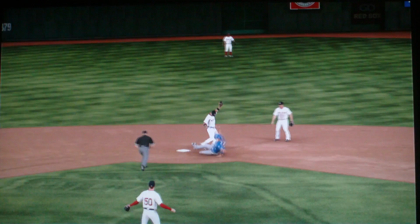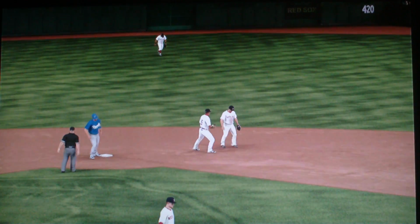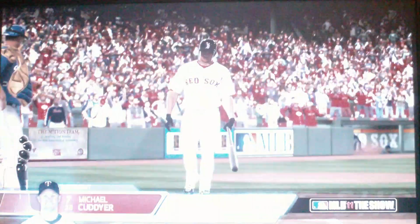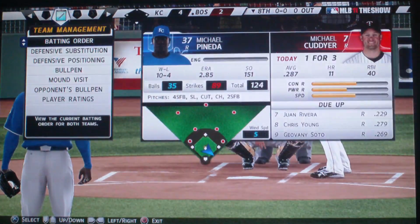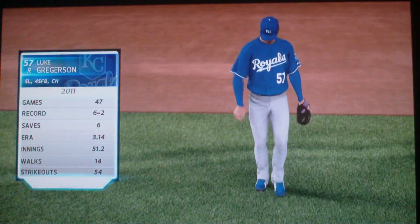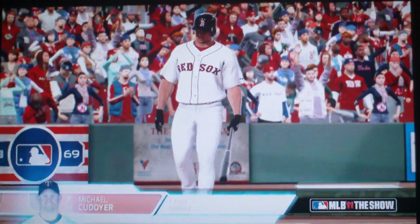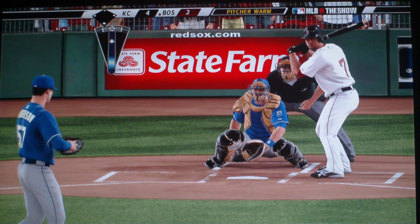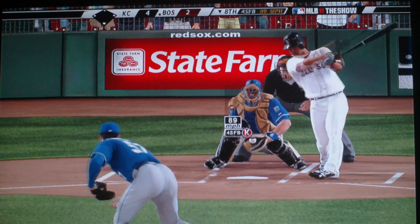Up the middle. Flip goes to Escobar at second for the force, and that ends the inning. So it's two runs on four base hits, no errors, and a couple of men left on. Michael Kadire with... I put Papelbon in the last inning. Called to the bullpen now is Luke Gregerson, who will take over here on the mound.